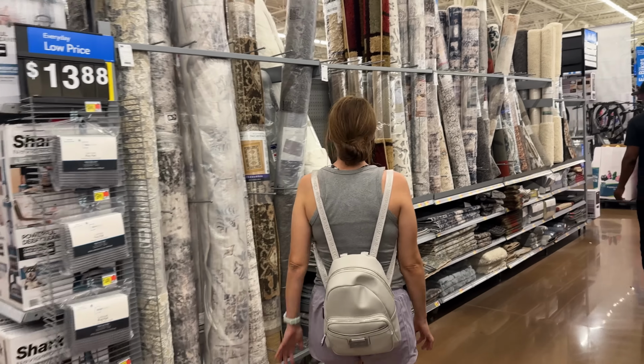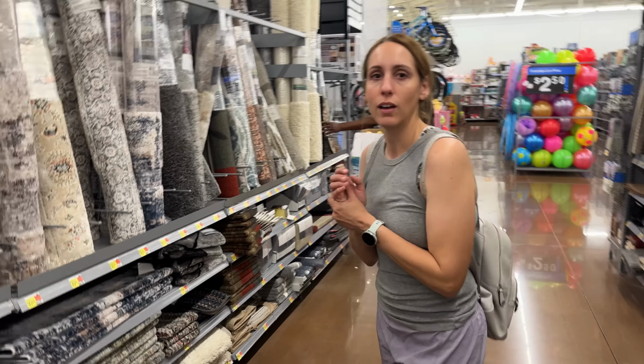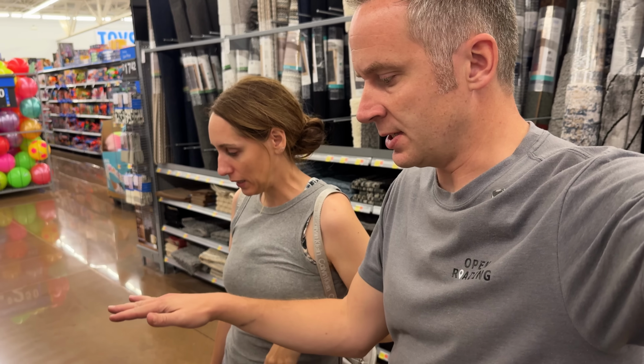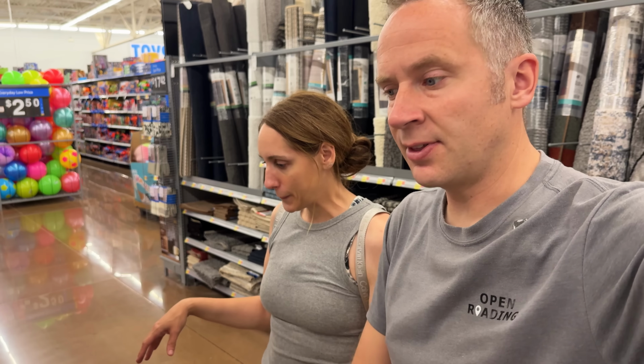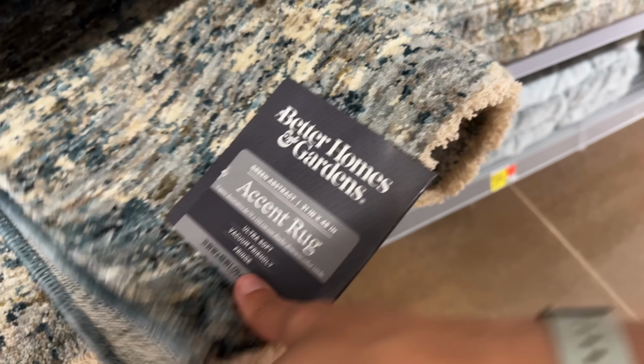Okay, we don't need anything super big. You know what we never did? We never measured the space. That's true. We know the back of the RV is like 8 feet across, right? From side to side, I think it's just under 8 feet. And obviously we don't have to go the whole way.